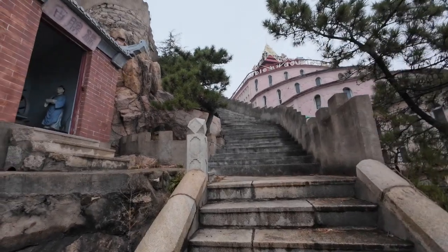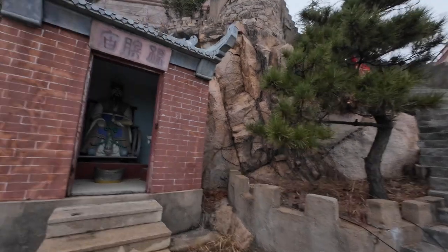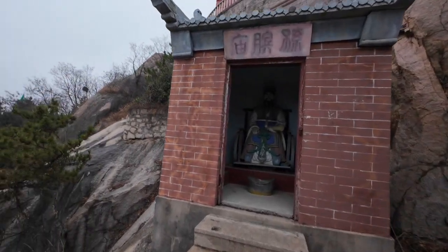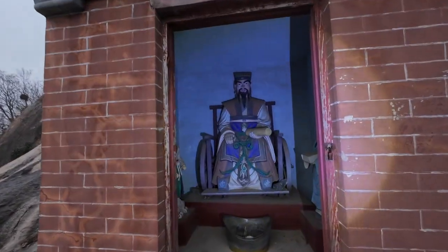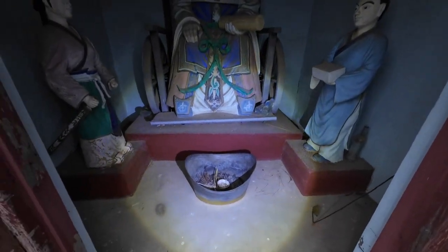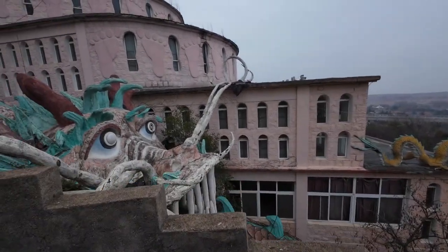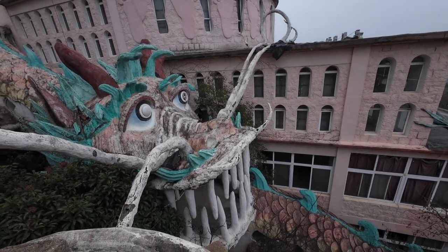Oh wow, just to our left straight away, we see these gods here, just in this little cabin. Let's have a look. Wow, left here with some offerings, and we can see the whole city. Just get an idea where we are, guys. But let's head in. This resort is huge. Has things like a water park, hotel rooms. Look at this great big dragon. Whoa.